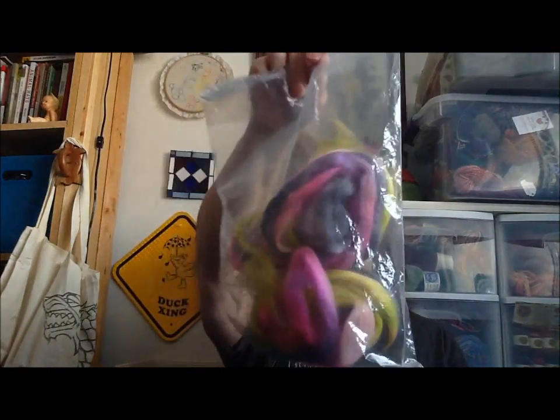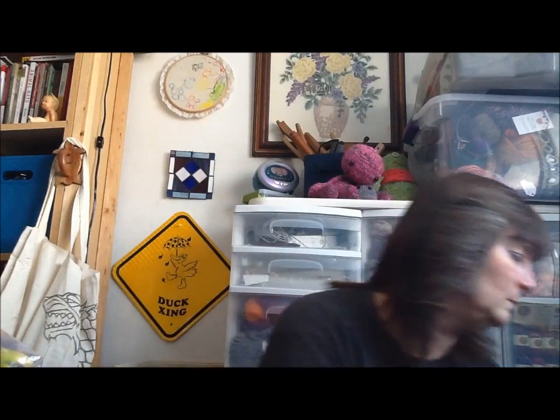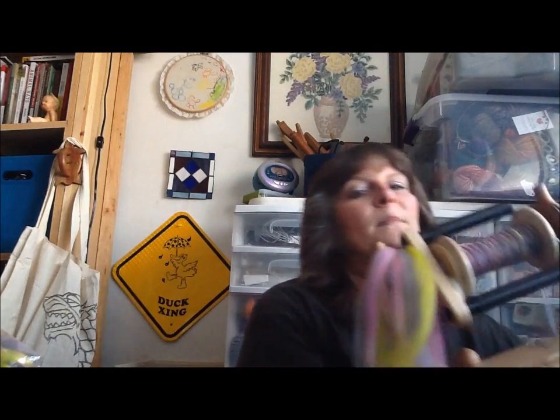I tear my things into really small sections. So I think I had like 6. I tore that 2 ounces into 6 lengthwise spots. So here we go.